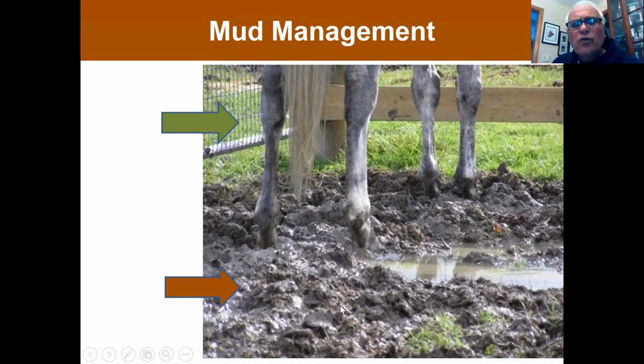Now, about mud management, the very first question that I have for you, just look at this. You have two extreme situations. You have the beautiful green grasses right on the other side of the fence, and then you have this muddy situation inside. And the question is why? I mean, they were the same. Why did it turn into such an ugly situation? Mud, which is bad for the environment, but even more so is bad for the animal.